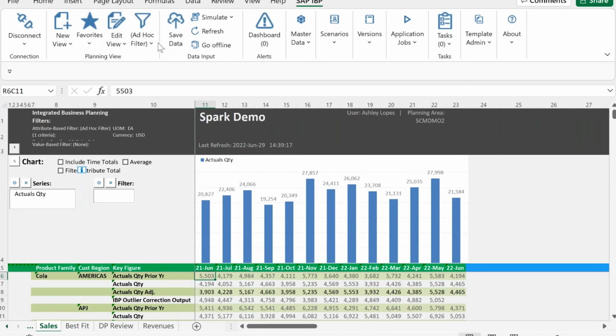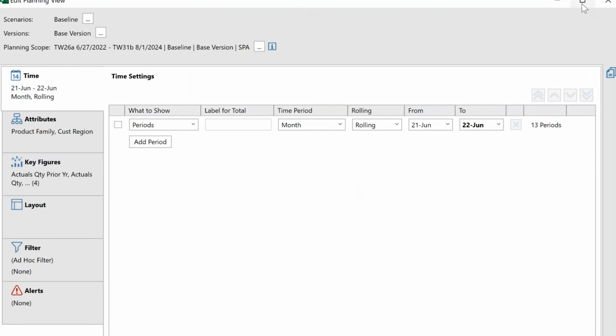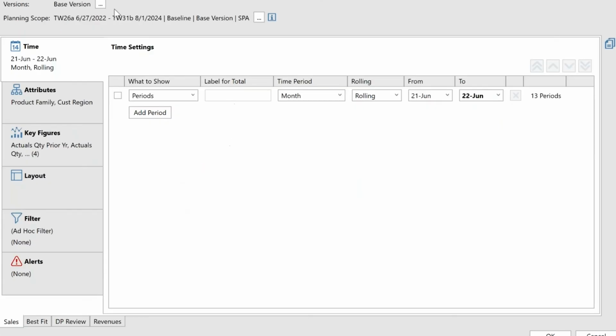Up here in this planning view, you can see this is where you would pull in a new view, but you can also edit this view. So I just did that one piece just to get rid of an attribute to do a quick aggregation. But if I wanted to pull it back in, I could come into edit planning view. And this is really where you're picking and choosing what you're looking at. It's extremely user friendly as far as if you just read through this, you would really very quickly understand what you're looking at.